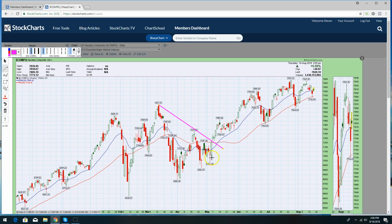One thing they teach at IBD is counting bases, right? Counting consolidations and bases. A lot of times, that first breakout out of that first base, which is this right here, is the strongest, which it was. And then the second one doesn't have as much momentum. And by the third base, which would be this, it couldn't even break out and is tired. So does this try to come down?